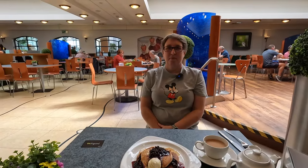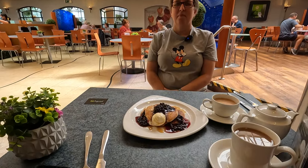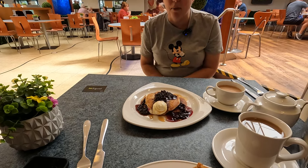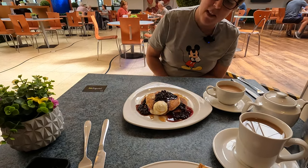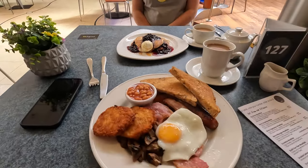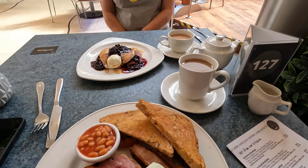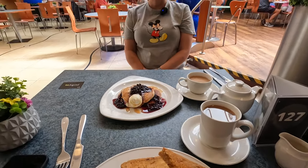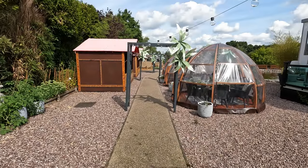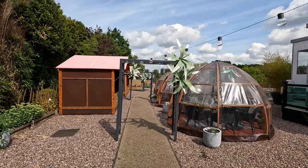So we popped into the cafe for a bite to eat, for breakfast. What did you go for, Karen? I've gone for the American pancakes with blueberries and maple syrup and Greek yoghurt. All right, and I went for a big breakfast. I came with a filter coffee and Karen got a cup of tea. So, bon appetit. So we just finished our breakfast, which was really nice. Yeah, it was.